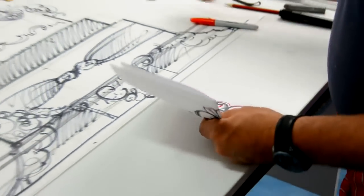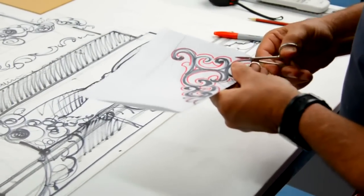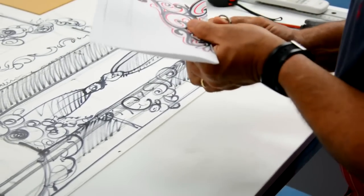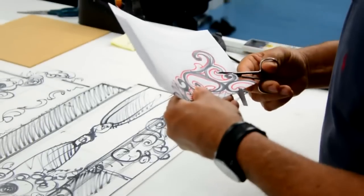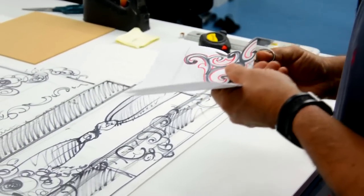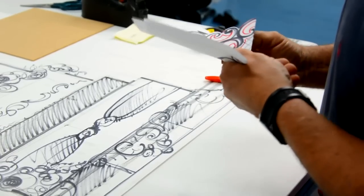And cut everything out. Every time I do another step, I'll just go refine it again and again, because I can fix my mistakes every stage a little bit more and more.